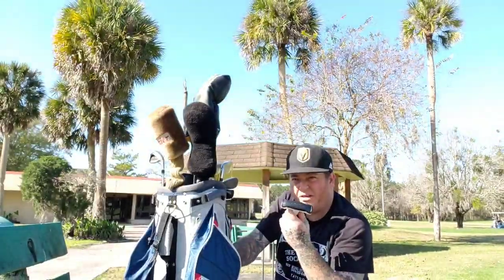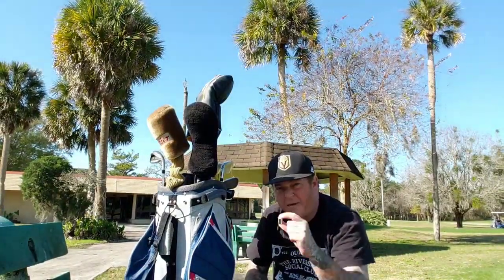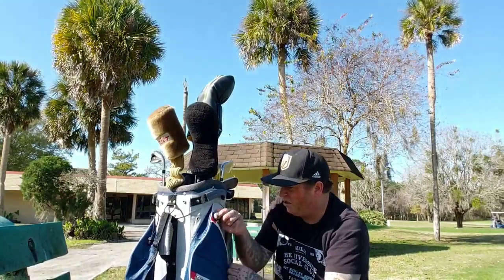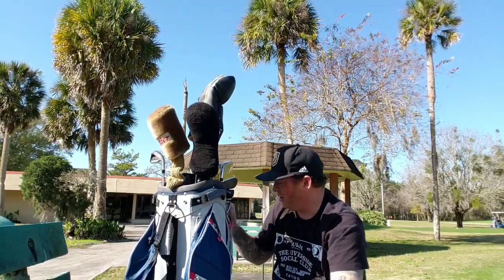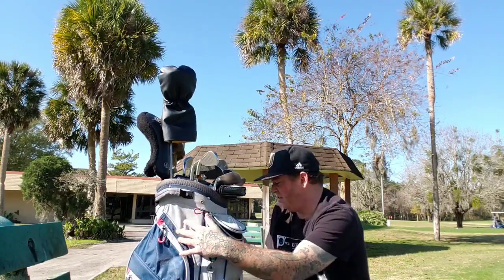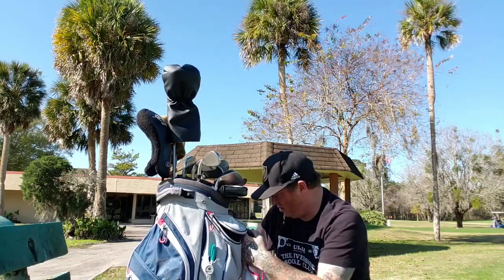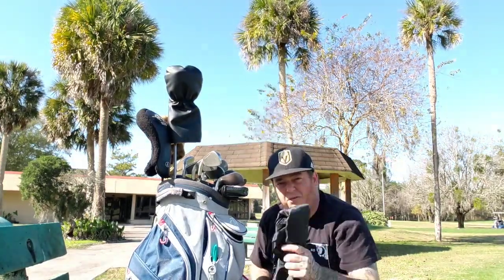Also carry a Tailor-Made driver tool in case we ever need to mess with our driver. Keep a spare battery for the rangefinder. Anything else in here cool? I think that's about it. I think that sets us up. Yep. Oh, rain cover for your clubs.